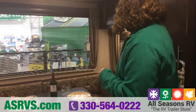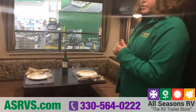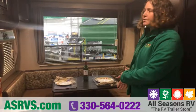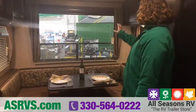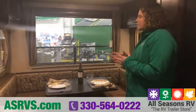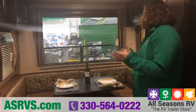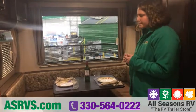This big U-shaped dinette, really nice. If you have a day where the weather's not so great, you have plenty of room to sit here, play games, cards. You can even have people over, add a chair if you need to. Huge windows in here. That big picture window again. Windows on either side. You've got a lot of viewing so that you can see wherever it is that you're camping. If you're going to the lake, if you're going in the fall to take a look at fall leaf colors, you can actually see the beautiful views regardless of what the weather is.